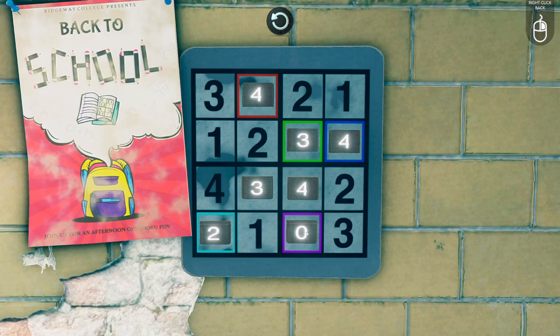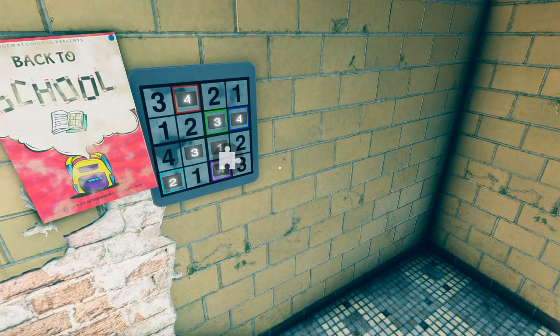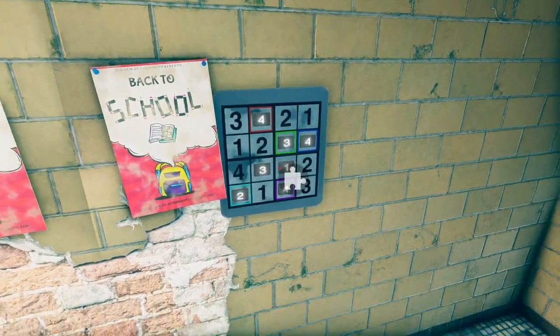No, that can't be. You can't have 4. This would have to be a 4. No, this can't be a 4. This has to be a 2. This has to be a 4. Oh, this can't be a 4. This is a 1. I'm dumb. There we go. Now we gotta remember colors, though. So it actually was just a mini Sudoku.